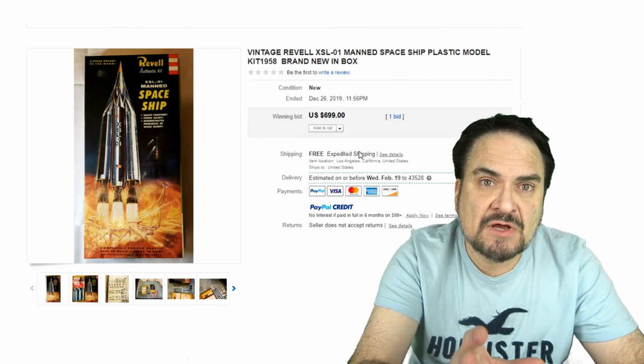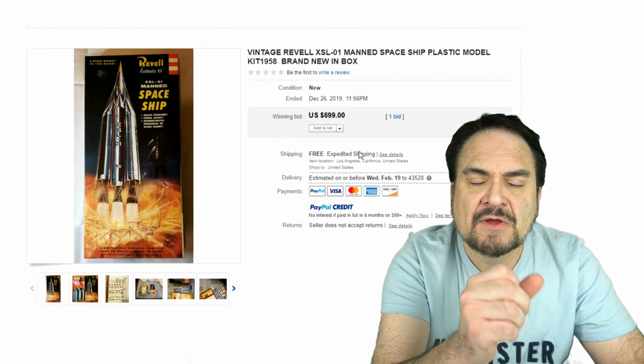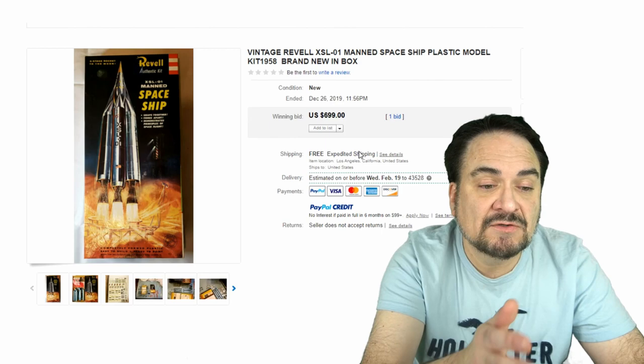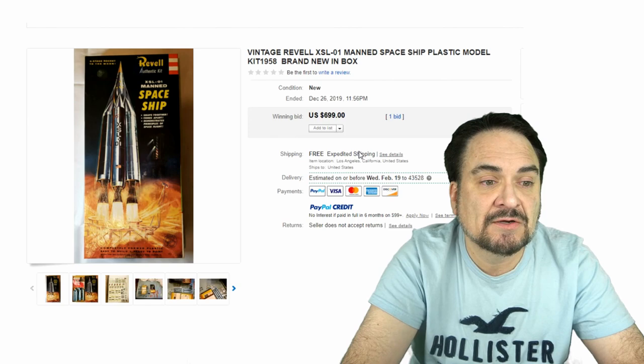Now, we can't talk about models without touching on Revell. Revell is an excellent brand for some of these vintage ones. Their sci-fi space exploration series are just phenomenally collected, and some high dollars go for most of those. This one sold for $699, brand new, in the box. It's been open. Parts have been semi-separated, it looks like. Still just an excellent set here. Some of these very, very rarely show up, and that's why they command such high values.